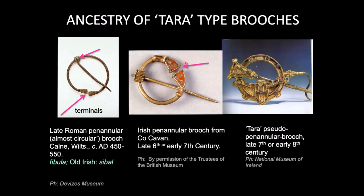Now, as you see, it's penannular still, but the terminals have expanded and they're very much more ornate. In this case, we've got red enamel and a decorative form of glass, tiny little gem-like bits of glass known to us as millefiori. But you also have the pin, which swivels around the hoop and then passes through the gap to fasten the brooch. Now, you'll notice that in both these cases, there's no gold and no silver.